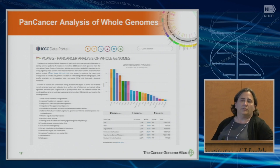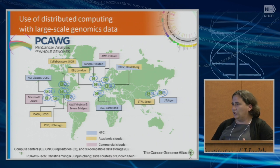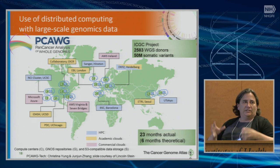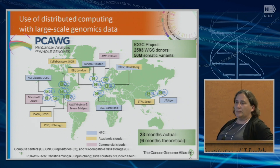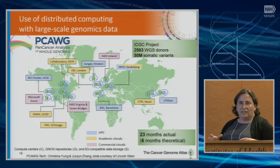They brought all of this whole genome sequence data together and, similar to TCGA, took a distributed, large-scale computing approach to doing standardized variant calling. This picture shows the different computational centers that were used within the PCAWG project. In the end, there were 2,583 whole genome sequence donors that passed the final QC and made it to the final analysis, where they had over 50 million somatic variants identified across all of those different cancers. The final variant calling, even with this large amount of donated compute, took 23 months to do the full set of whole genome variant calling across multiple callers in this standardized format.